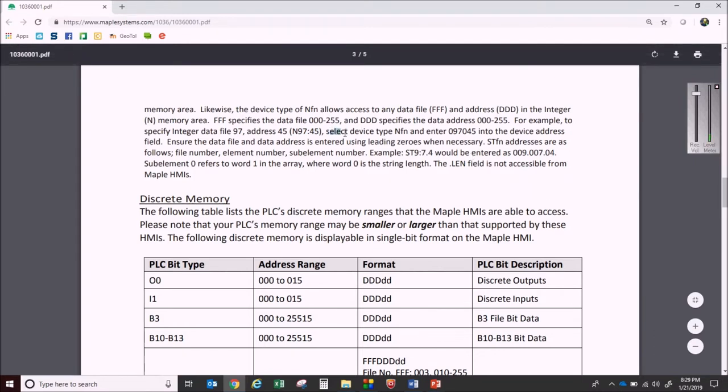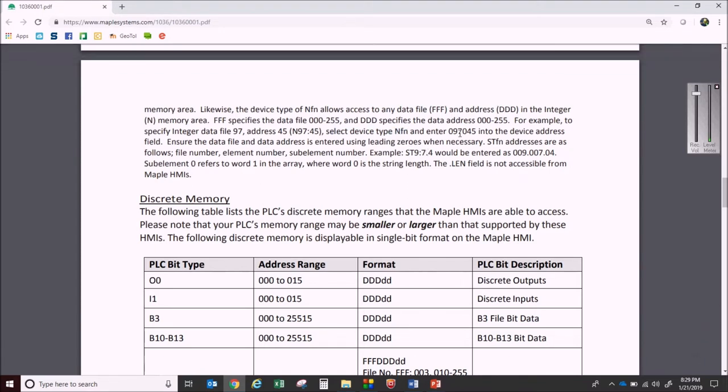In the HMI though, I would select the device type N. This is really going to tell me that it's an integer file, and then my address would be 097045. It's important when you're doing this to have the right number of zeros. Because this can be addressed all the way up to 255, I don't write 9745, I write 097045.